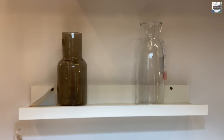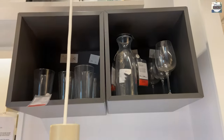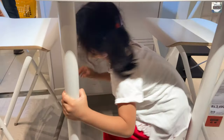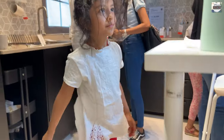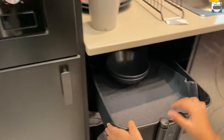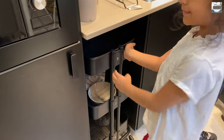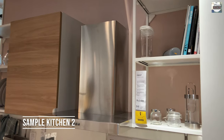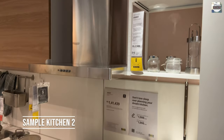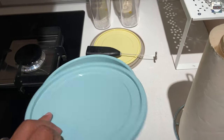This hardly 18-inch wide wall has been utilized at its best. Under cabinets don't have to be closed, an open area with a trolley adds so much character to the space. Well, now without much talk, I let you watch the samples that I could gather for my viewers.